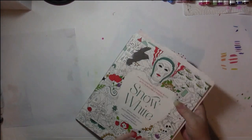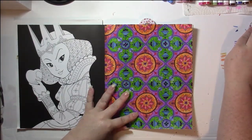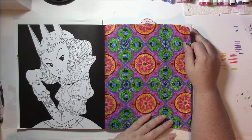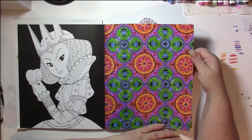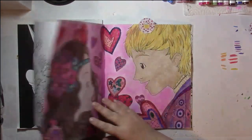And then we did some more watercolor work in this. Oh, but first I'll show you this one. This is a patterned page that I used fine liners for. I have no idea which fine liners I used. Probably a combination of my Staedtlers and Stabilos, but now that I have my Ink Onic, Artesa's Ink Onic ones, I will be using those more often. So this is the kind of pattern that I love to do.